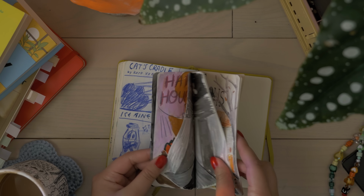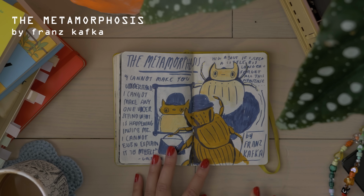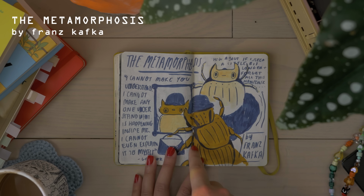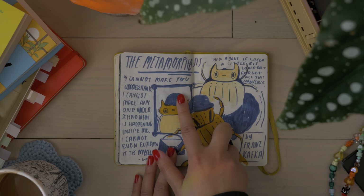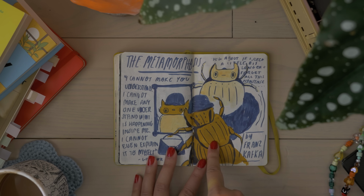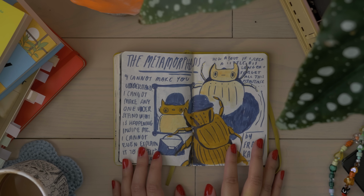Another classic book I read was The Metamorphosis by Franz Kafka. I honestly really like this. This book came at a time where I was thinking about quitting my job. I related hard to Gregor when he was in bed, like, I don't want to go to work. Plus, any opportunity to draw a bug in a fun fancy hat, I will take, because I love this spread so much. I think it's so funny, him looking into the mirror like, what the heck?